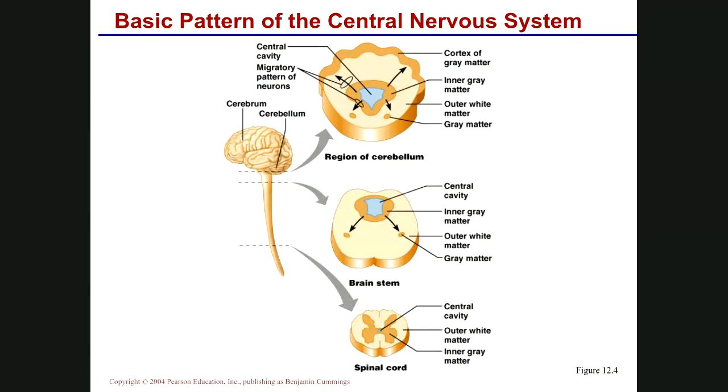If we move all the way up to the top part, again, we're going to see the same basic pattern. Hollow in the middle, gray matter around that, white matter on the outside, and then we have these islands of gray matter just like before. But now we've added a whole new layer of gray matter. It's called the cortex. And so this whole new layer, this cortex, is additional gray matter, additional neurons.